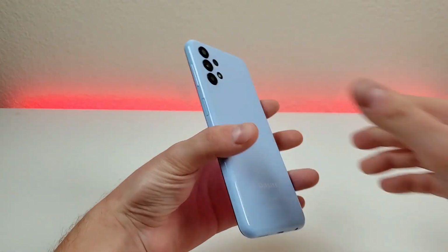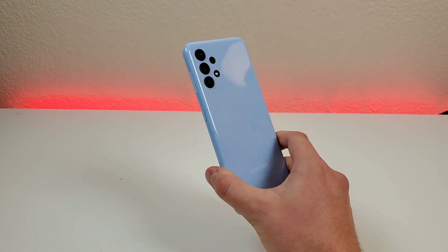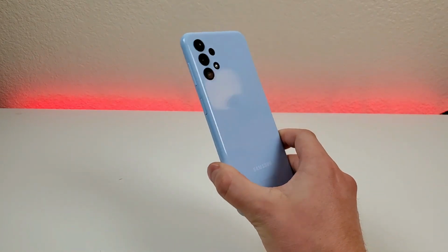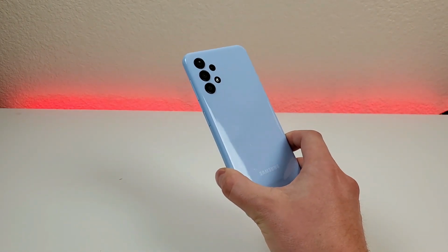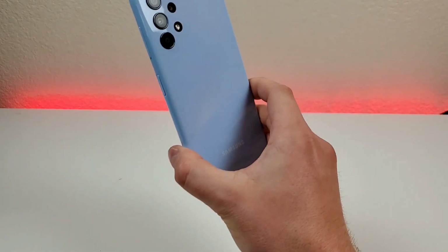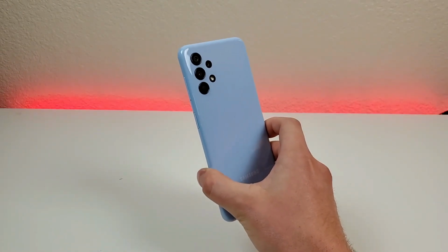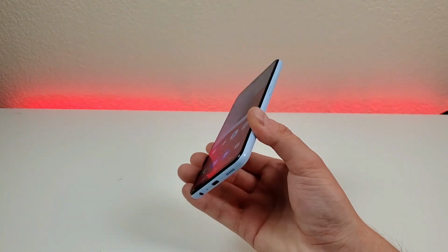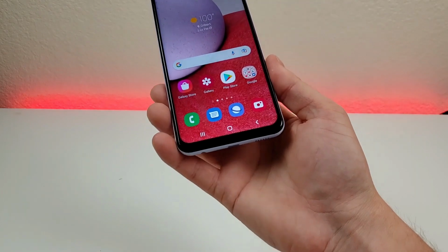And then on the back of the phone, we have the camera module, Samsung logo, and that's pretty much it. Now this phone does feature a glossy back on it, and thanks to it being kind of a light blue color, it is a little bit difficult to see fingerprints on the phone, but it certainly does pick up fingerprints. I'm also not really too confident in the long-term durability of this plastic material, so in general, if you do end up buying a Galaxy A13, I do recommend pairing it up with a case, just to give your device a little bit more protection so you can get more longevity out of it.